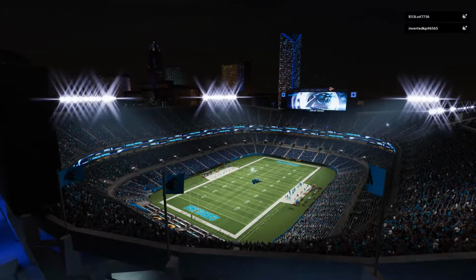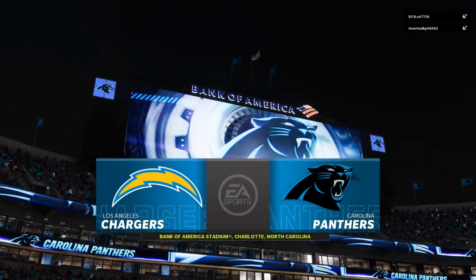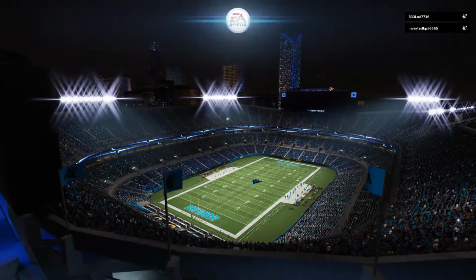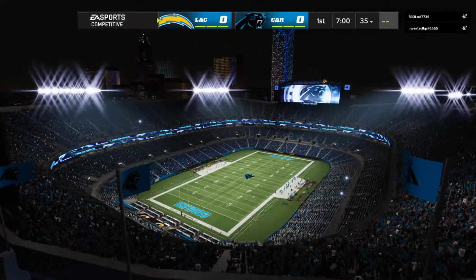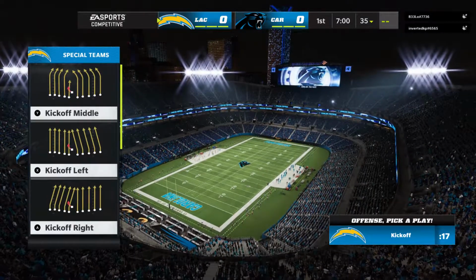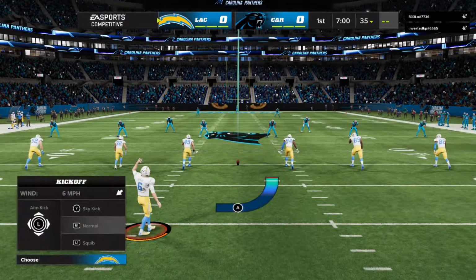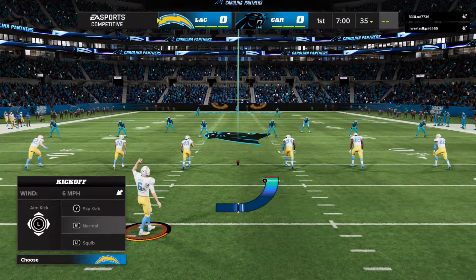The NFL on EA Sports brings us to North Carolina and Bank of America Stadium here in Charlotte. Just a few moments ago, this building was shaking as the Carolina Panthers emerged from the tunnel. They are ready to go as the Panthers are set to match up with the Los Angeles Chargers.